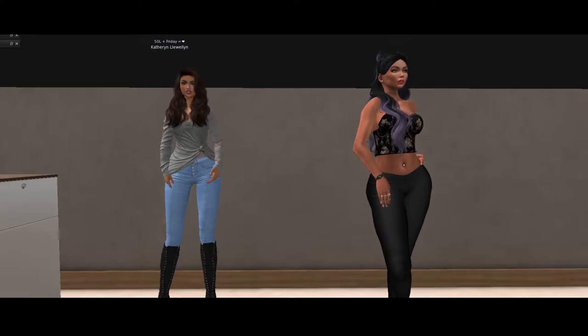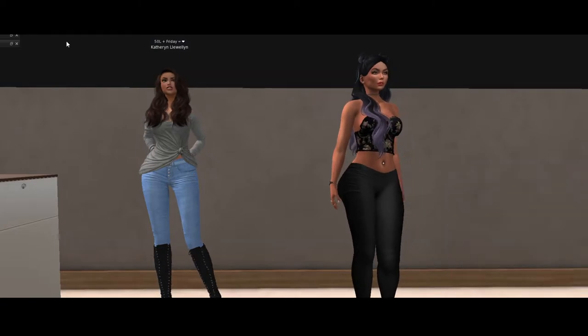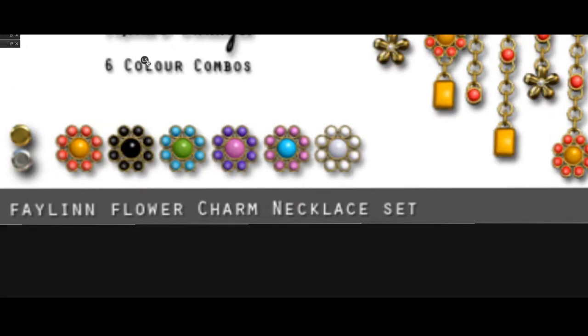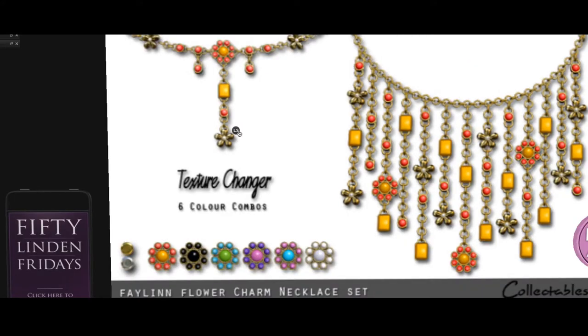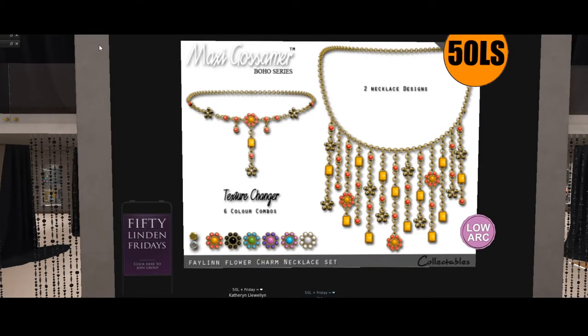Hi, everybody. We are at Maxi Gossamer, and they came up with quite the treat for 50 Linden Friday. Yes. I am going to scroll up and pull back a little so you guys can get a good look at it. Dun, da, da. I love it.